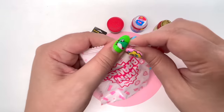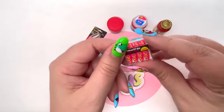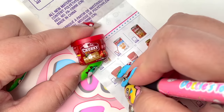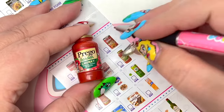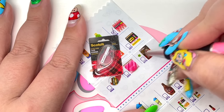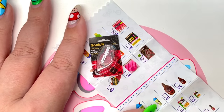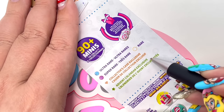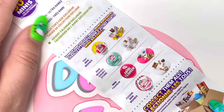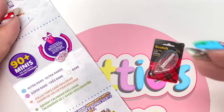All right, whatever this is, it's very, very flat, and it's gonna be another highlighter. This is our third highlighter of the day. Let's check off our chunky soup, our can of Prego spaghetti sauce. Let's check off our office supply, and our office supply has a little star. Let's go to the bottom of the collector's guide and see what that means. So it says here it's gonna be an advent calendar exclusive. Okay, so just double checking there is a star. I think that's a lie. I don't think it's an advent calendar exclusive because it's right here.